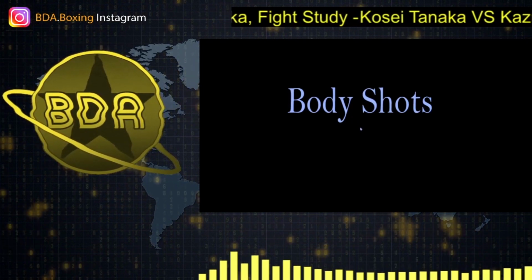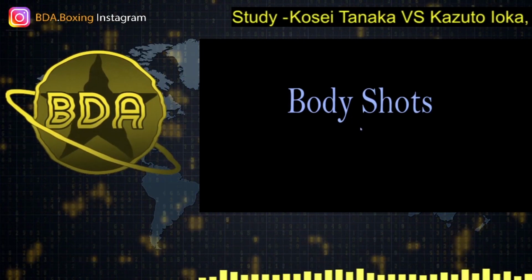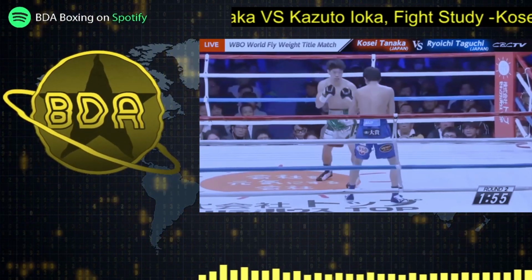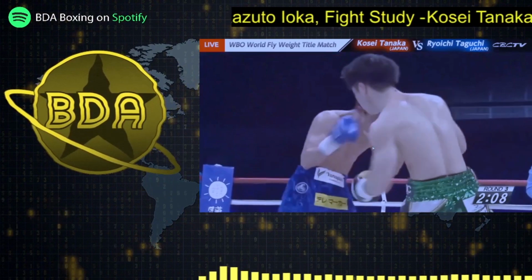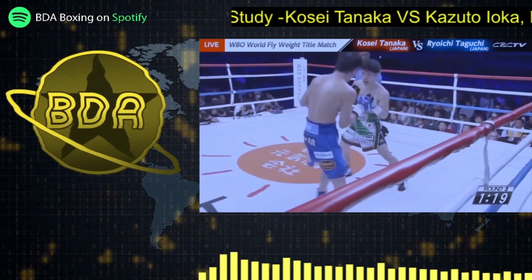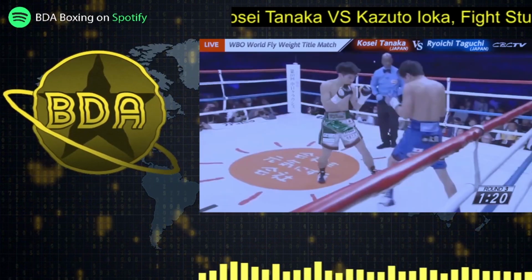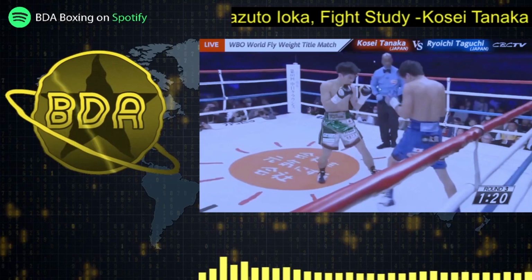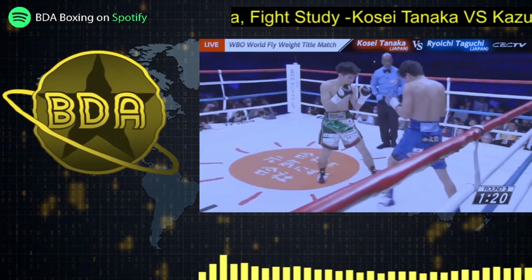Body shots. Now we start getting into the nitty-gritty here. I love me some body shots. If you've been watching the podcast or some of my other film analysis before, you know I love me some body shots, and Tanaka does not disappoint when he goes to that body. Now look at here how he, because we saw him, he can lead with right hands, especially if he's waiting for the other guy's jab. He comes in with the overhand right.